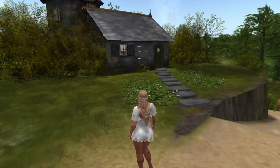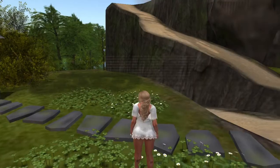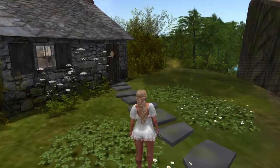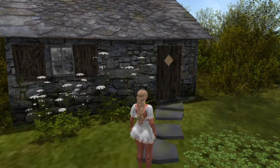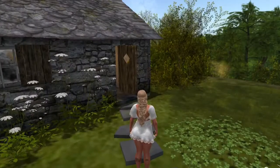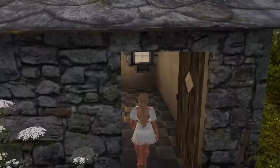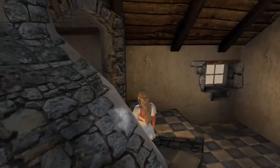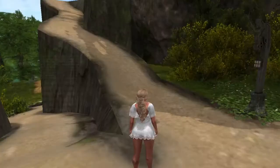Well, it's a cute little cottage up here, on the top of the cliff. Kind of like the Cliffs of Moher, maybe? No, it's not really like the Cliffs of Moher. Don't listen to me. I have actually been to Ireland, so I have been to the Cliffs of Moher, and this is nothing like that. But let's see. And I guess you can go up to the second floor on that ladder. So, anyway.